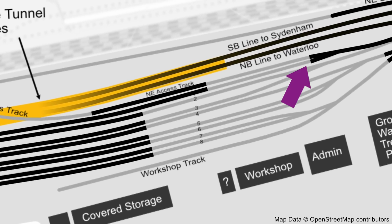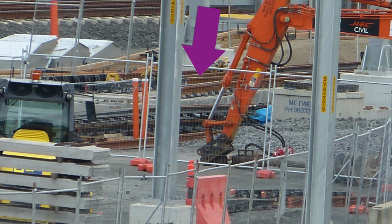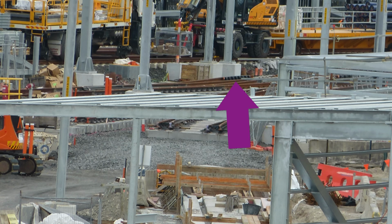We then have a new turnout for siding 1 and the northeast access track. And the start of two tracks to access further sidings and the workshop. And finally, a turnout to connect with the northbound metro line and the southwest shunt track.